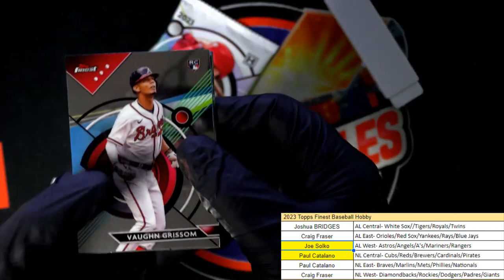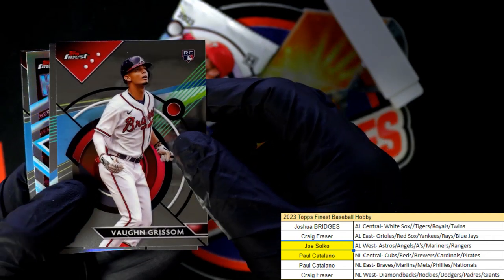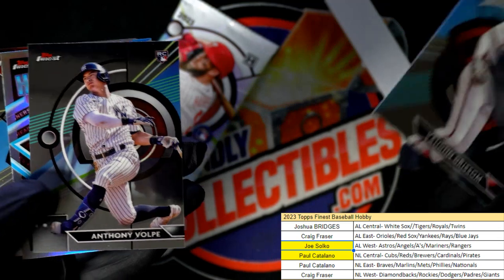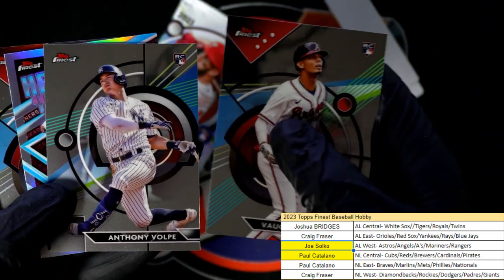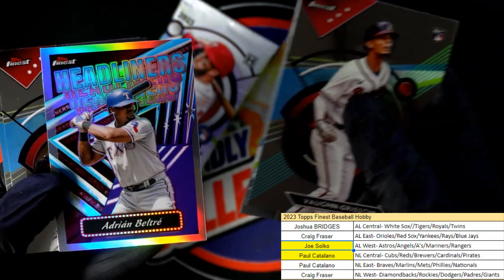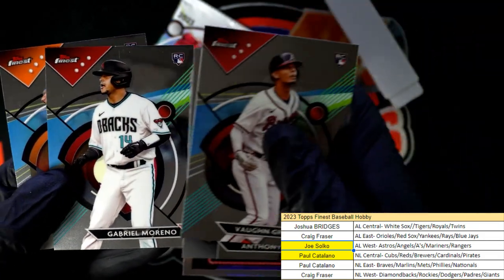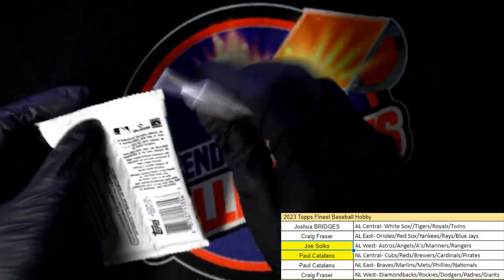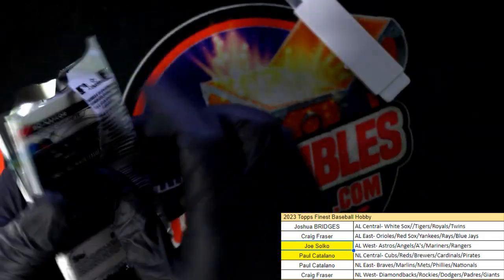Not to be confused with the other Jung for the Tigers. The Rangers one is the better Jung rookie. There's a Volpe. Craig got a Volpe rookie. Another Moreno coming out, base rookie. Where's that Super Fractor?